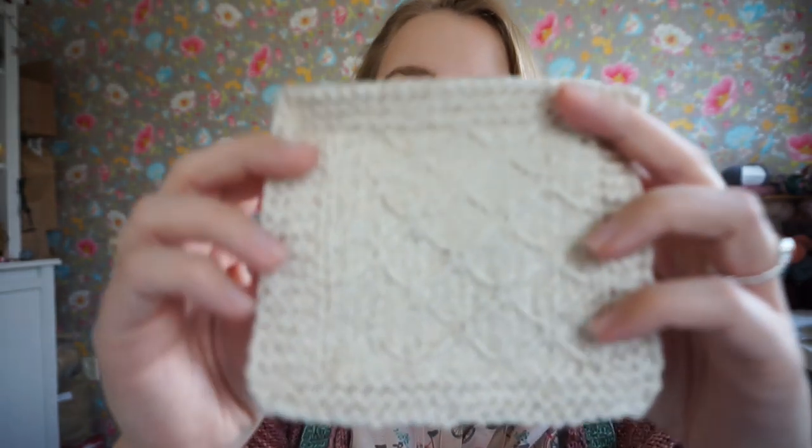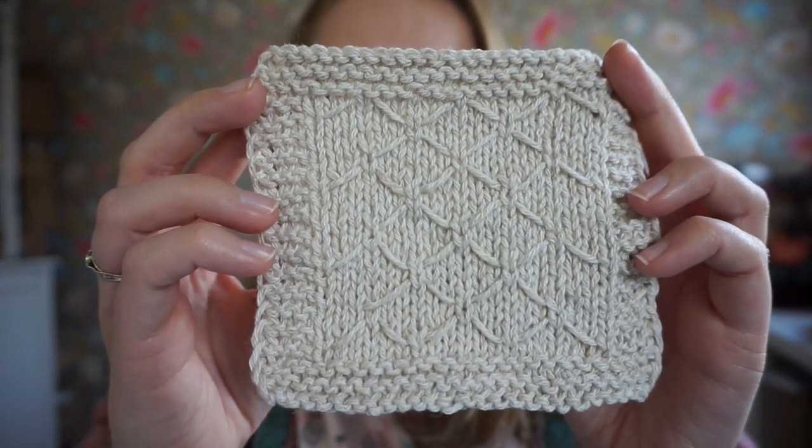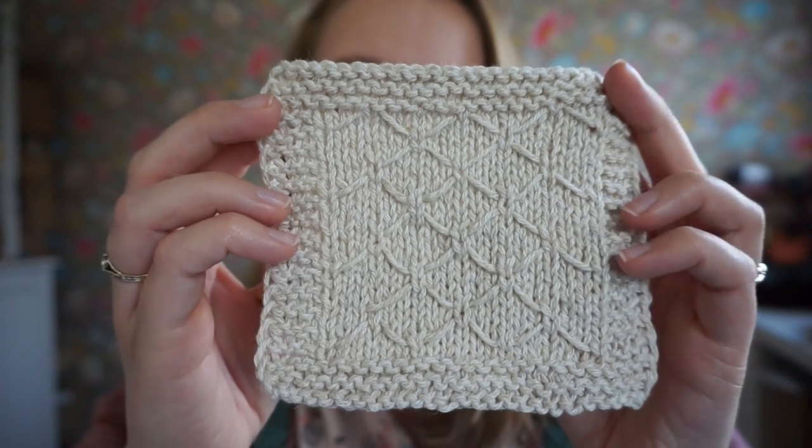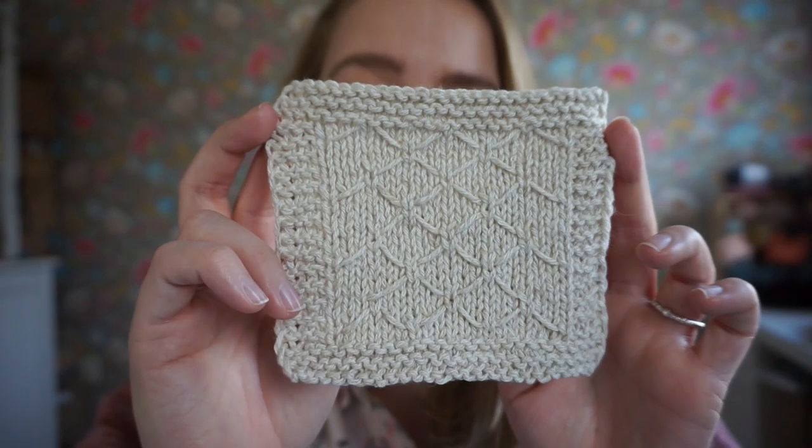Project number 13, coasters. Not the most exciting project ever. This was a free pattern on my blog, and I have finished 4 coasters. Let me show you up close. They have a cool diamond pattern. It's a slip stitch pattern, I think. But anyway, it's a cool diamond shape pattern.